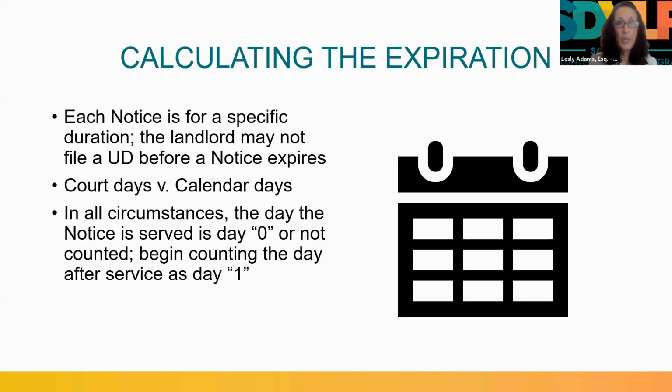So if you received a 3-day notice to pay or quit on a Friday and Monday was a holiday, Friday is day 0 and Tuesday is day 1. 1, 2, 3, Tuesday, Wednesday, Thursday. That means by Thursday at 5, you would have to take care of whatever it is you're supposed to fix. Calendar days refers to the 30, 60, or 90. Those include weekends and holidays, but it's day 0 when you receive the notice and day 1 the day after the service of the notice.